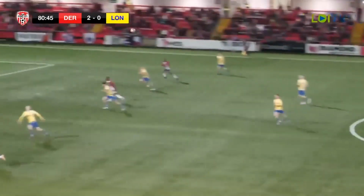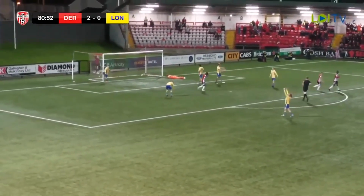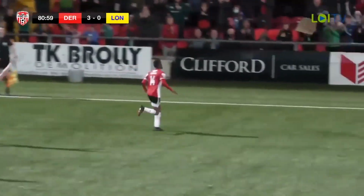Will be this man McLaughlin. He sends Lafferty away. What a ball. Lafferty brings it down inside the box. What a shot, what a save. Breaks out to Junior. Junior bobbles it in. 3-0 Derry City. Looked as if it was going to be Daniel Lafferty with a rocket. Brilliant save by Stacey, but we talked about it not going for you.